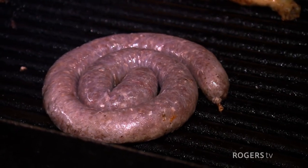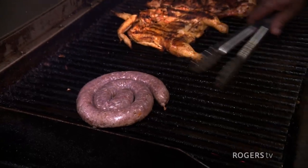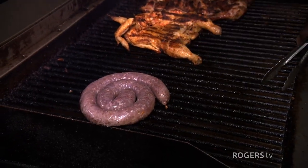This cooks like 15 minutes. Now that obviously is not a portion, or is it? This is a portion. That's one portion. Yeah, so if I come in and I order African sausage, I'm getting all this? This is what we get, all this. Are you serious? All this.